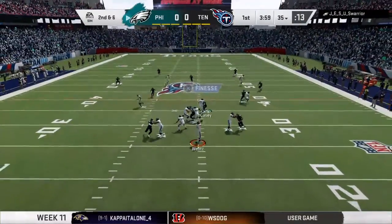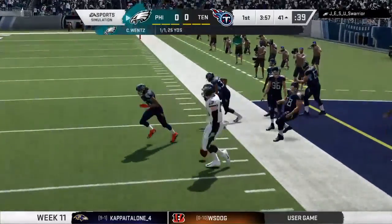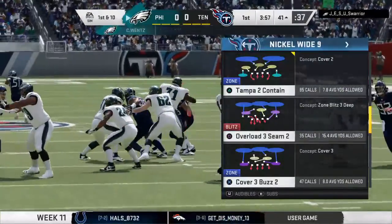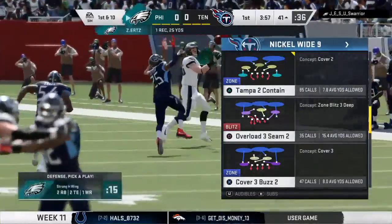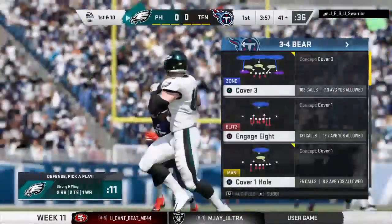From the 35 on second down. Wentz, and complete to Zach Ertz. And he'll be out of bounds just shy of the 40. A first down there on a pickup of 25. And there's a completion to the tight end.